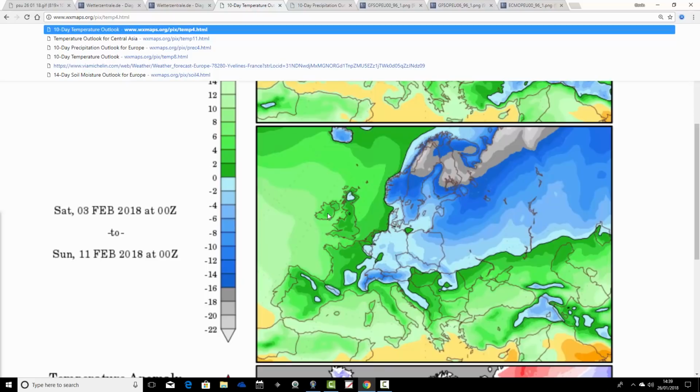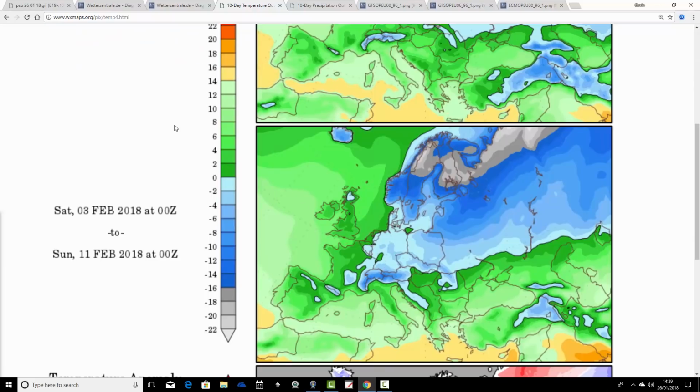But look what happens as we go through to week 2. Temperature anomalies, which is the 3rd through to the 11th of February. Notice these blue colours, again, these blue colours are surging from Russia and Scandinavia across many parts of Europe. Those are maximum temperatures below freezing throughout most of the day. So obviously very cold air is going to be pushing out of the northeast of Europe, if the midnight run of the GFS is correct.